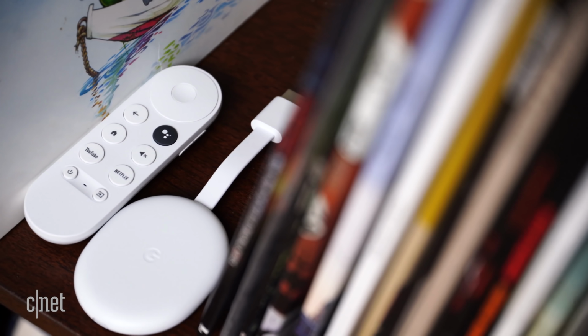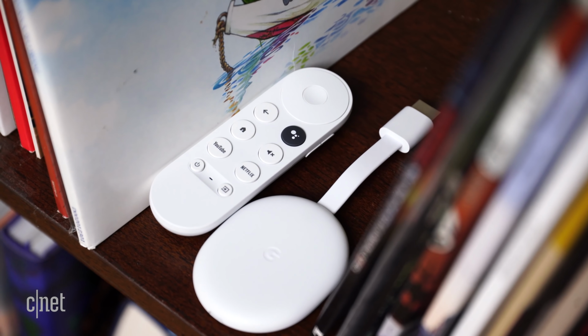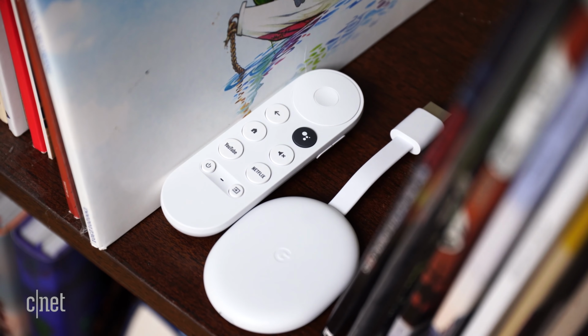Stadia is Google's game streaming service, and right now, if you want a Chromecast to do that for you, you're still gonna need to pay $70 for the Chromecast Ultra. The Ultra really doesn't have any other advantages over this, so if you're not itching to play Stadia, you might just want to wait until next year, get this, and then you can play Stadia for $20 cheaper.